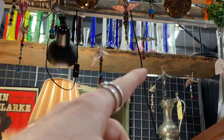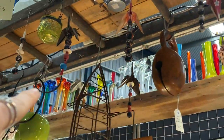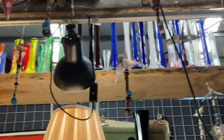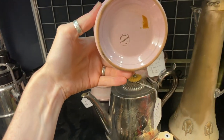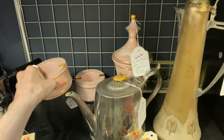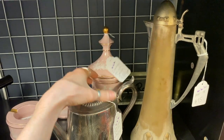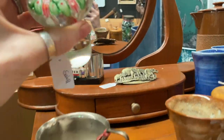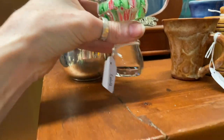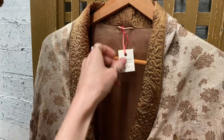Oh my God, look at these. Holy crap. Look. Oh my God. These are ashtrays, his and hers ashtrays, made in Florence, Italy. It says two ashtrays plus urn, Italian, $120 for the set. Wow. Look at this. $20 paperweight. Slumber coat.